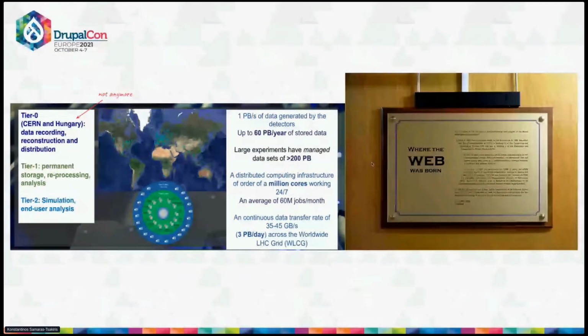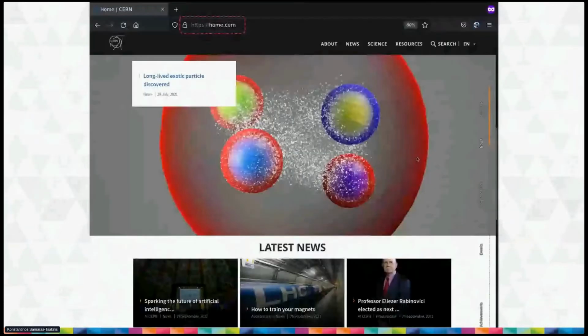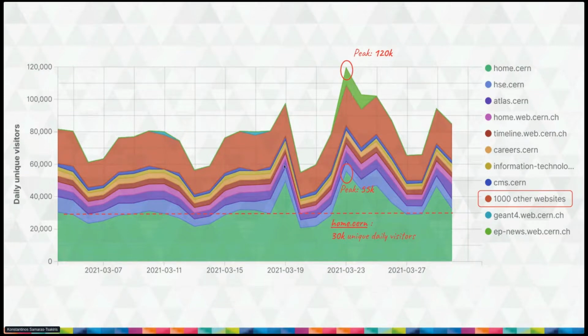So here we are today on a very similar topic of collaboration and of public outreach, to talk about the infrastructure that hosts CERN's public-facing websites, including its homepage, home.cern. On top of the homepage, which on its own serves about 30,000 unique visitors every day, the infrastructure we will talk about today hosts about 1,000 other websites, including their test environments, and a bit more actually. It can peak at even 120,000 unique daily visitors, and that is for a view of just 1 month. So we're talking of an infrastructure with this level of scale.